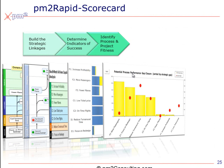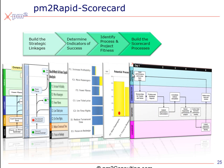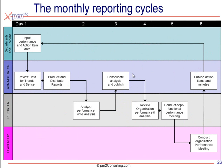Now, that's day 3. And this is typically completed during that day because this information is available within the cross-functional team that's building out the scorecard. The next step is to begin building out the scorecard processes. I'm not going to go into much detail here other than saying a scorecard's results should be available to the leadership within a day or two after month end. We're not waiting for month end allocations and reconciliations as we tend to do with financial numbers.